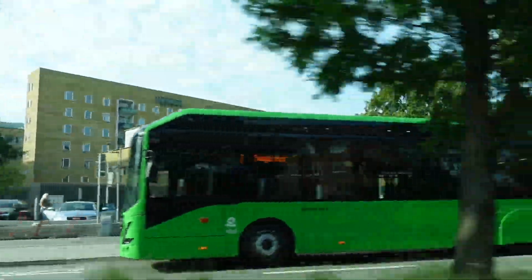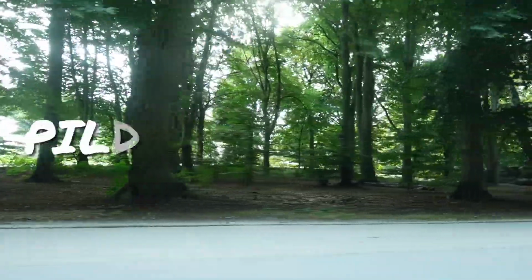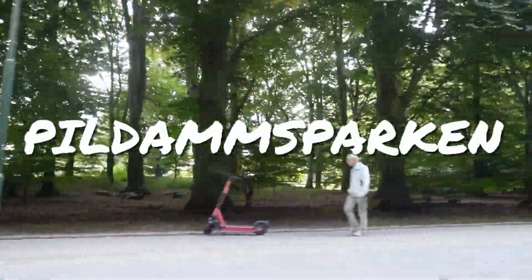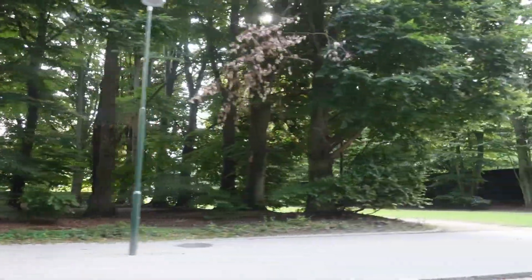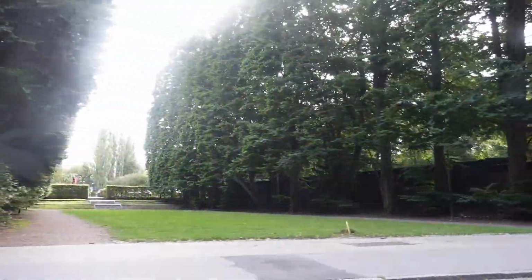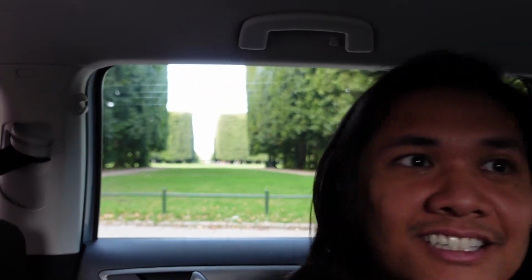Oh my god. And then near that hospital is a really big park called Pildammsparken, the biggest park in the city. It's kind of foresty actually, which is kind of unusual for Skåne. And then our guide showed us their favorite spot, which is called Tallriken.